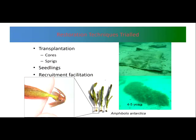So when the program was first started, all the traditional techniques of transplantation of cores and sprigs and germinating seedlings in tanks and planting them out were tried, but we hit on this technique of recruitment facilitation. So the Amphibolis, the main species we're targeting, is actually viviparous. It releases these little seedlings about yay big in July of every year, and they have this little cone-like apparatus on the end of them that acts like a grappling hook. So it looks like they've evolved for the seedlings to actually entangle in exposed root matter, things like Posidonia.